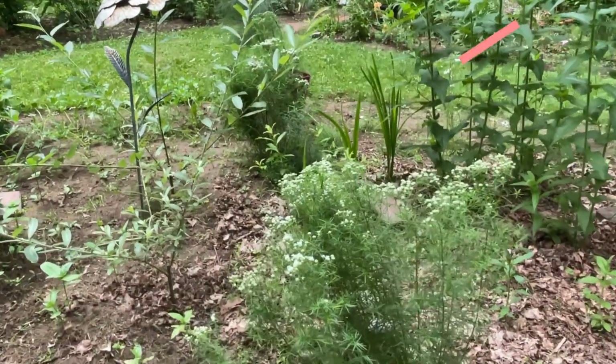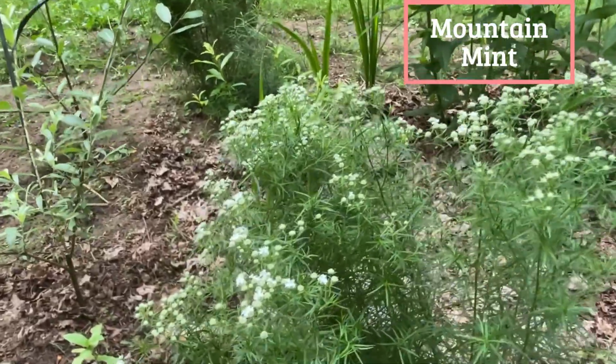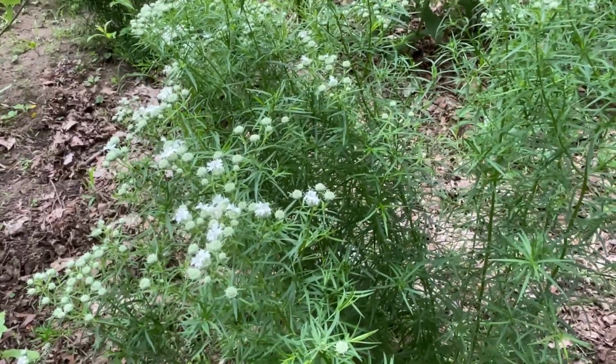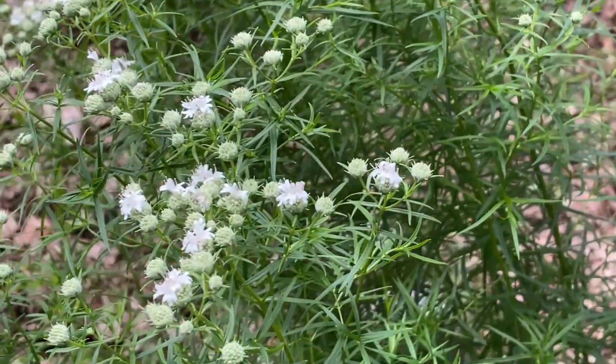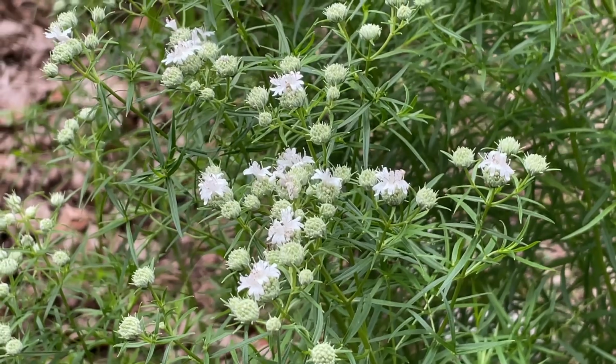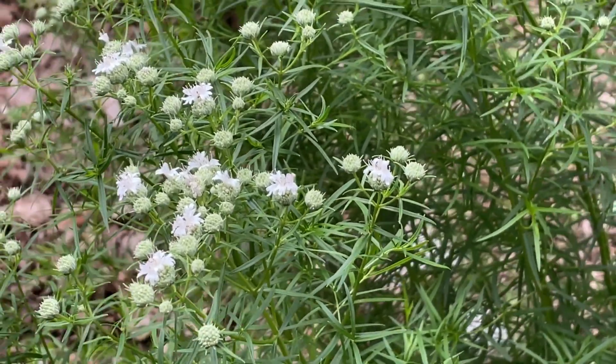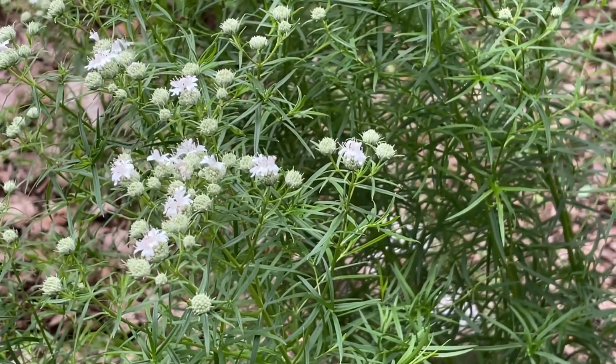This is the mountain mint, slender leaf mountain mint. And the flowers are just starting to open, and activity is starting to happen on this plant now that the flowers are actually open. Mountain mint are pollinator magnets, so any plants in that family are good for pollinators.